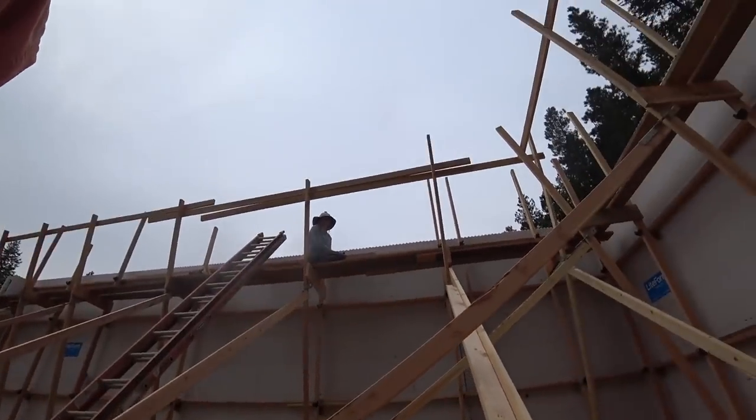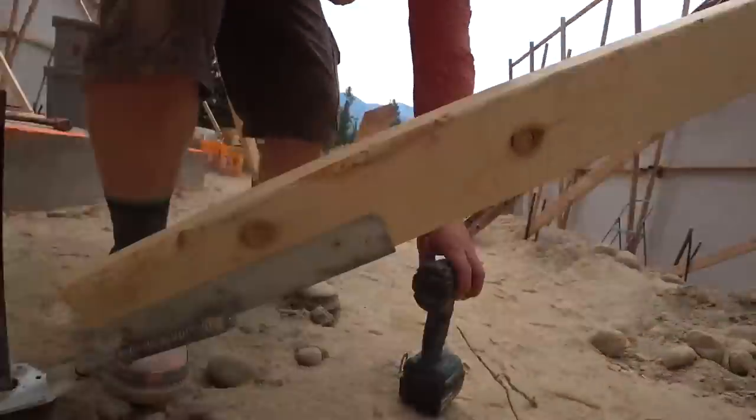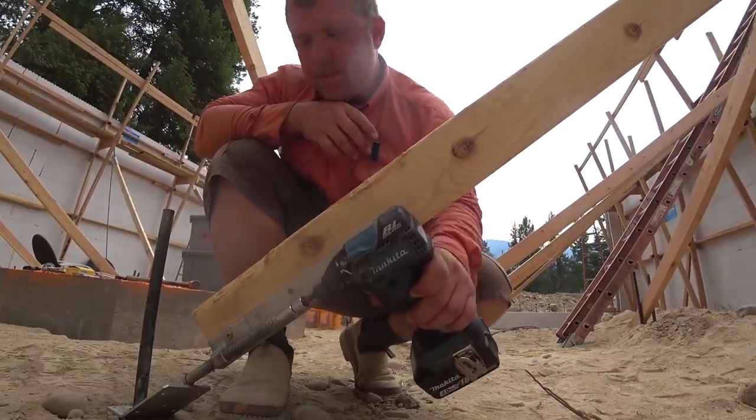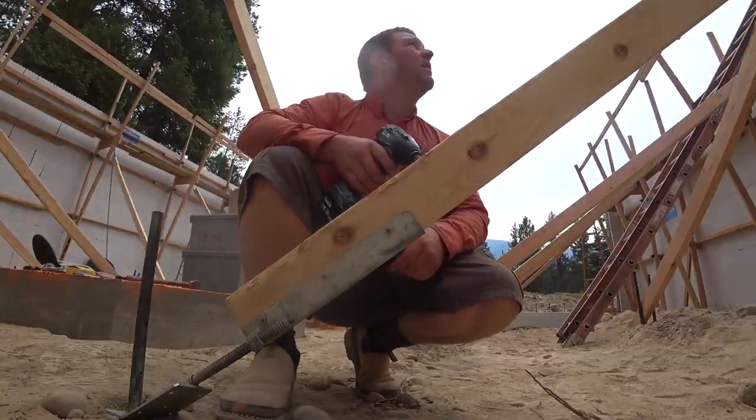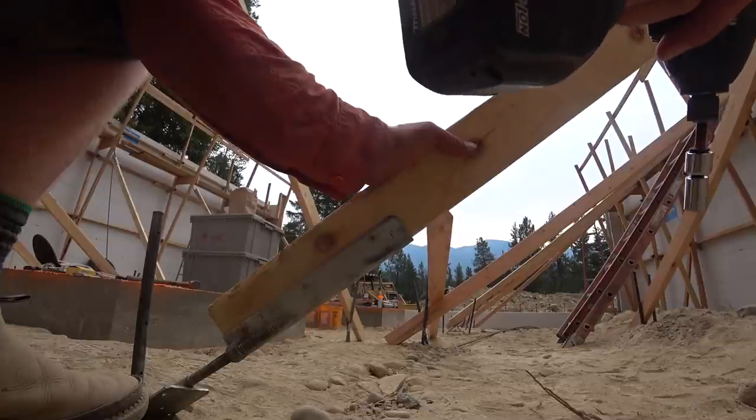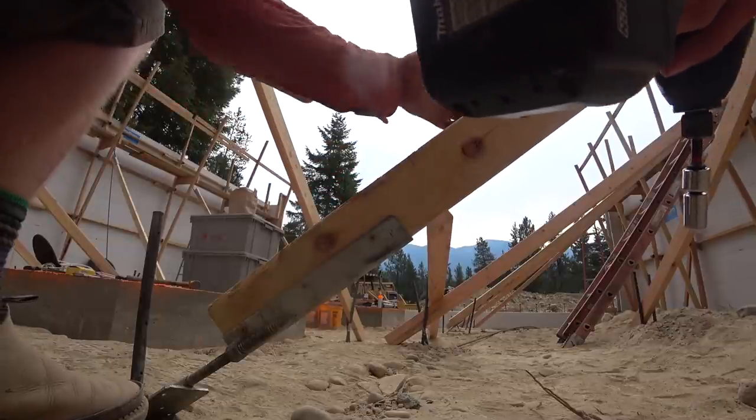All right, you ready for movement? Okay. It's very close. Even with that 2x4 there, it still wants to bend right here.